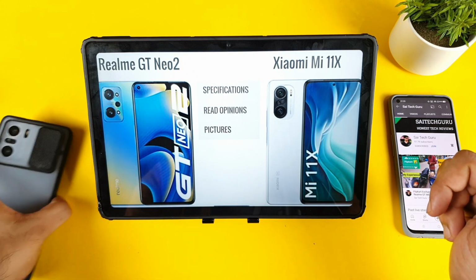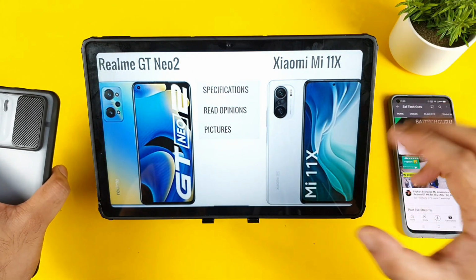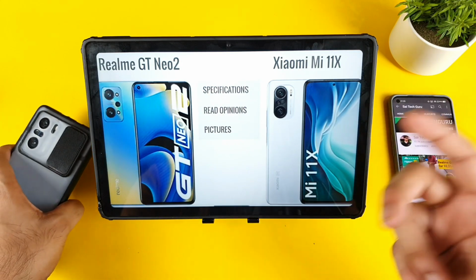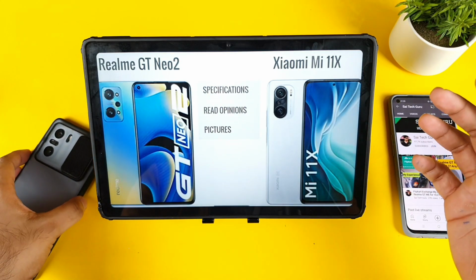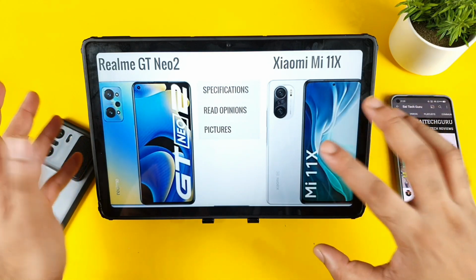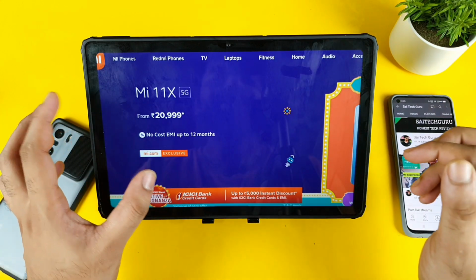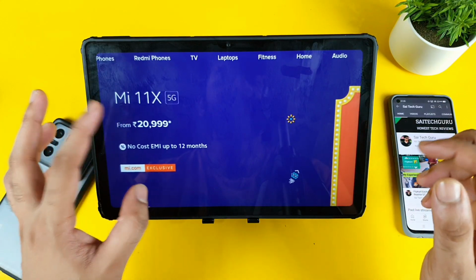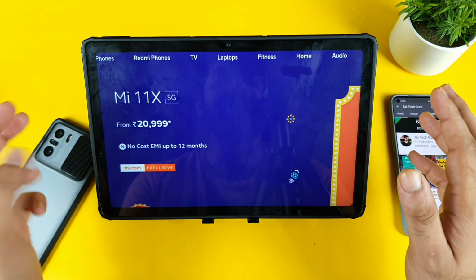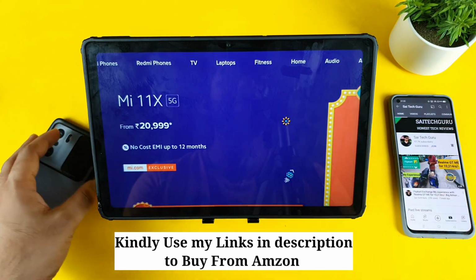So right now you can get the Mi 11X device for close to 20,999 on the Amazon website, or maybe 21,999 depending upon the bank offers and discounts, even on the Mi website as well. And the Realme GT Neo 2 is available for about 26,999 on the Flipkart website if you use the SBI credit card. This Mi 11X starting base variant is the 6GB RAM variant, which you can find on the Mi website or on the Amazon website as well, at the price which I did mention.